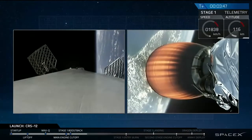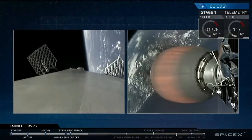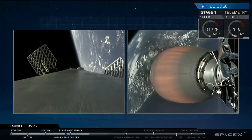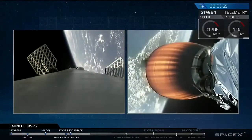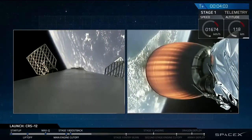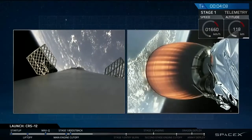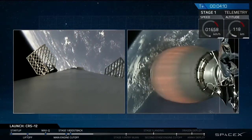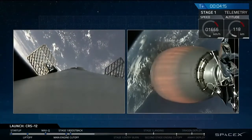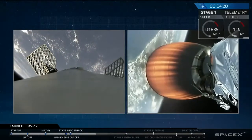On your left-hand side, you can see those grid fins deploying on the first stage. Those grid fins are used to control the first stage as it descends down through the atmosphere. Just had confirmation of a successful boost back burn shutdown as well. Periodically on the left-hand side, you'll see jets of gas. These are cold gas thrusters. In addition to those grid fins, those cold gas thrusters allow that first stage to control its descent so that it can pinpoint land in the center of LZ1.